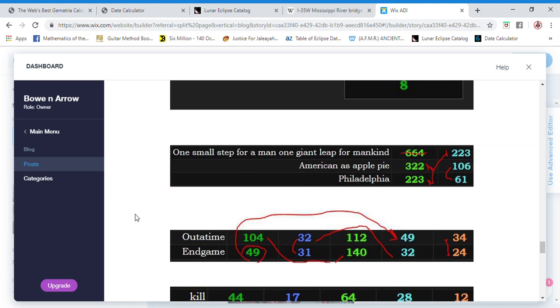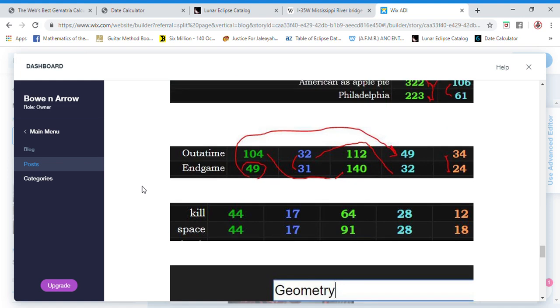Avengers just had a movie called Endgame, and I noticed that the Gematria for it was pretty close to the license plate on Back to the Future on the DeLorean. You see, 49 is traced in line. See, not the same ciphers, but 49 and 49, 104 and 140, 31 and 32. See, and 32 and 32. Even this, if you change the 2 to a 3, it's another way of applying the rule of Colel.